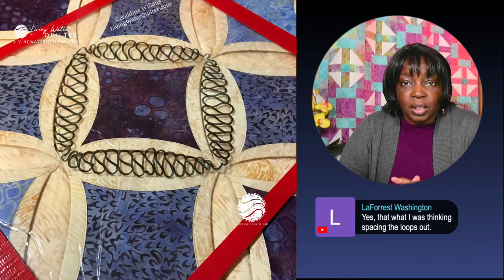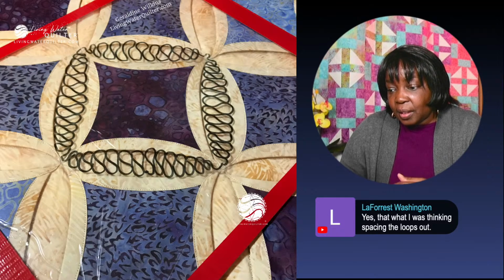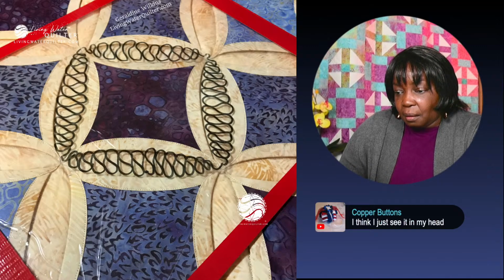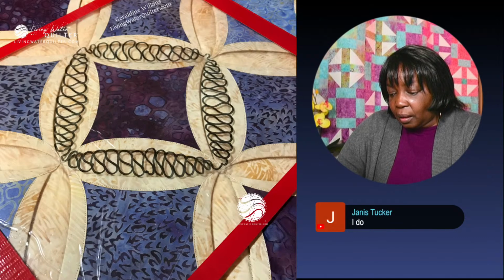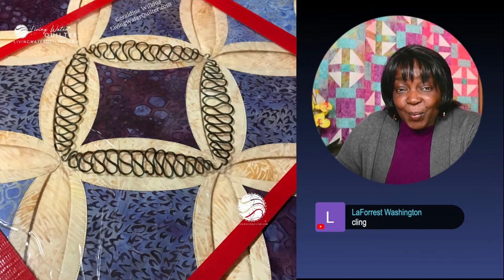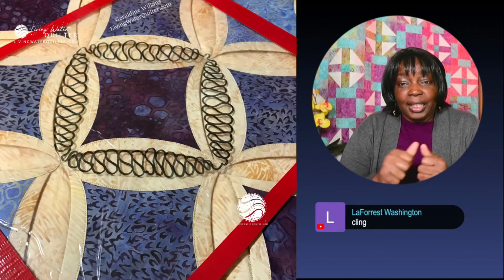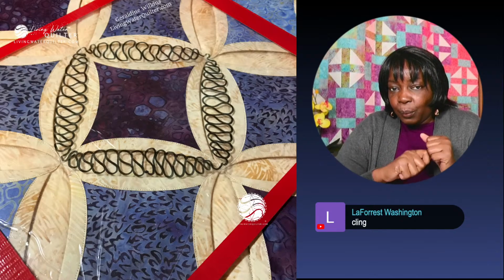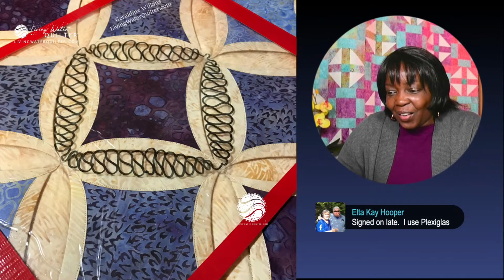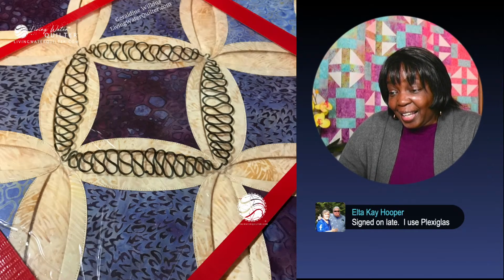You were thinking about the loops and the spacing. Yes, good idea. You use preview, Sharon? Okay, I'm not sure what that means. I think just like I see it in my head. All right, you do too. Okay. All right. Yes, cling. That's it. Thank you. People have used that kitchen cling wrap and put that over their quilt. And I've tried that, but I felt like I would go off that cling wrap. But that's another way. Hey, welcome. So glad you're here. Awesome. You use plexiglass. Wonderful. Yay.